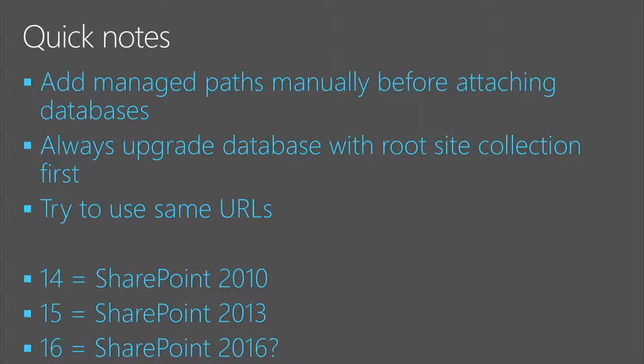Very confusing. So another one: always upgrade the database that has the root site collection first, right? The / site collection. Because even though we always say site collections are completely self-contained, they all just look at themselves, in reality every site collection always looks back to the root site collection for some different web controls and things like that. InfoPath stuff.